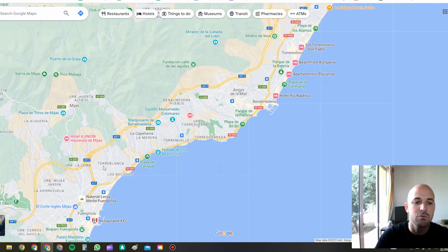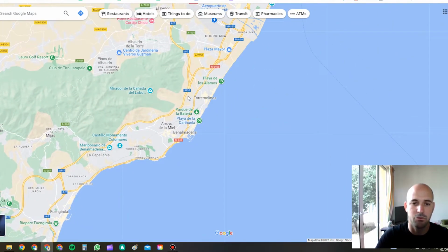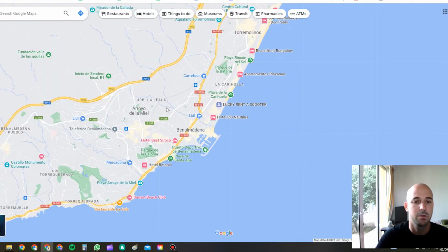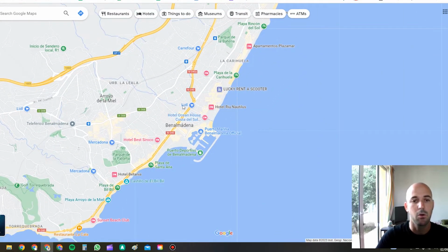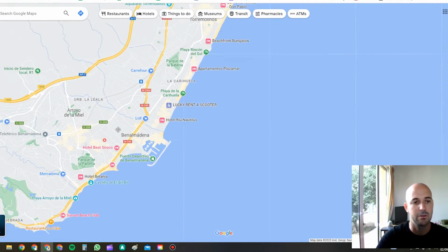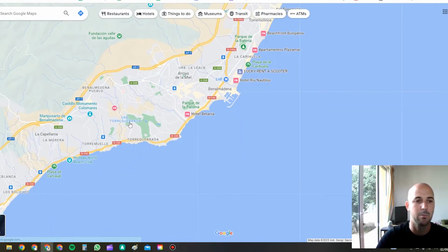Right next to Fuengirola and Mijas Costa, we find Benalmedena and Torremolinos. Originally, these two were two separate villages, but they have grown so much that now you don't see much difference between each other. The border of Torremolinos is La Carihuela Beach, and this river is the one that separates one municipality from the other. All right, let's speak first about Benalmedena.